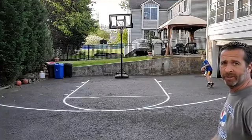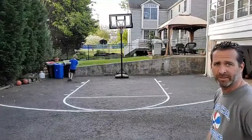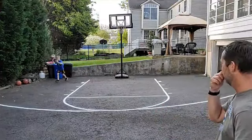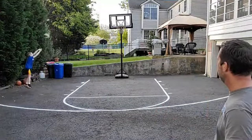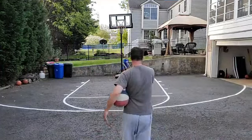Because it's going to dictate whether you're able to get your shot off, especially when you get to a higher level playing against defense. It's going to be a big difference being able to catch and turn and get your shot off and be ready to make your move if your footwork is correct.